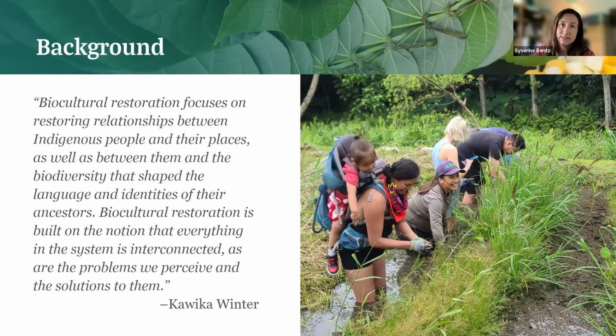To share with you the basis of biocultural restoration, I have the words of our technical lead, Kavika. Biocultural restoration focuses on restoring relationships between Indigenous people and their places, as well as between them and the biodiversity that shaped the language and identities of their ancestors. Biocultural restoration is built on the notion that everything in the system is interconnected, as are the problems we perceive and the solutions to them.